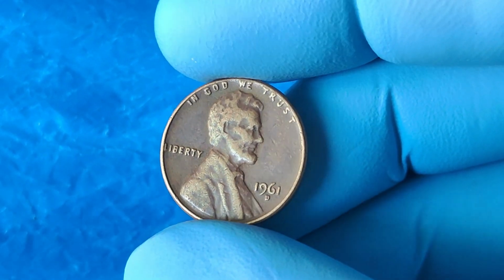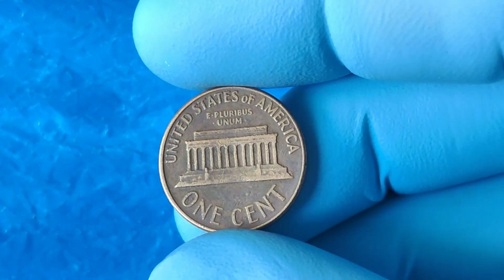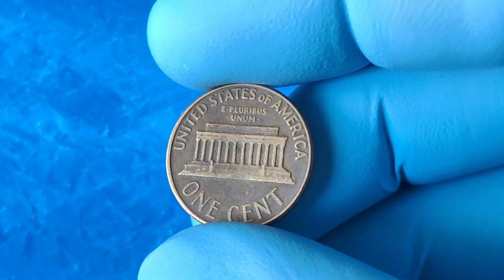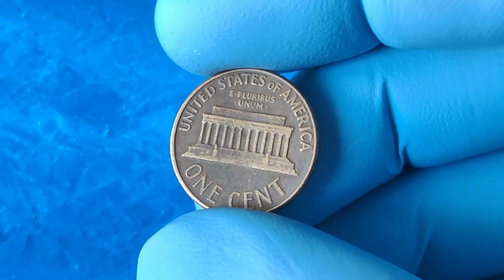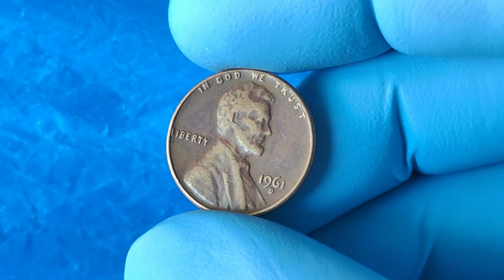First things first, the D stands for Denver, where this penny was minted. Now, normally, pennies from 1961 aren't worth more than a few cents, unless you've got a special error or rare variation. What makes this penny special? Now, this is where things get spicy.